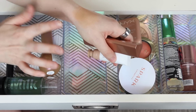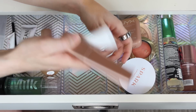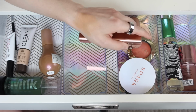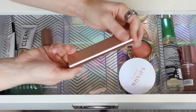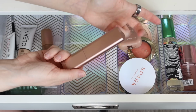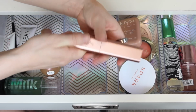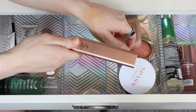So keeping that in mind, I guess, as we get towards these declutters, I'm still not sure. I might keep it because the formula is really nice. It just melts right into your skin. It's super easy to apply. This is a stick that you can apply directly to your cheeks and it doesn't mess up the makeup underneath. So I don't know where I am on this one, but I guess I'm unsure.